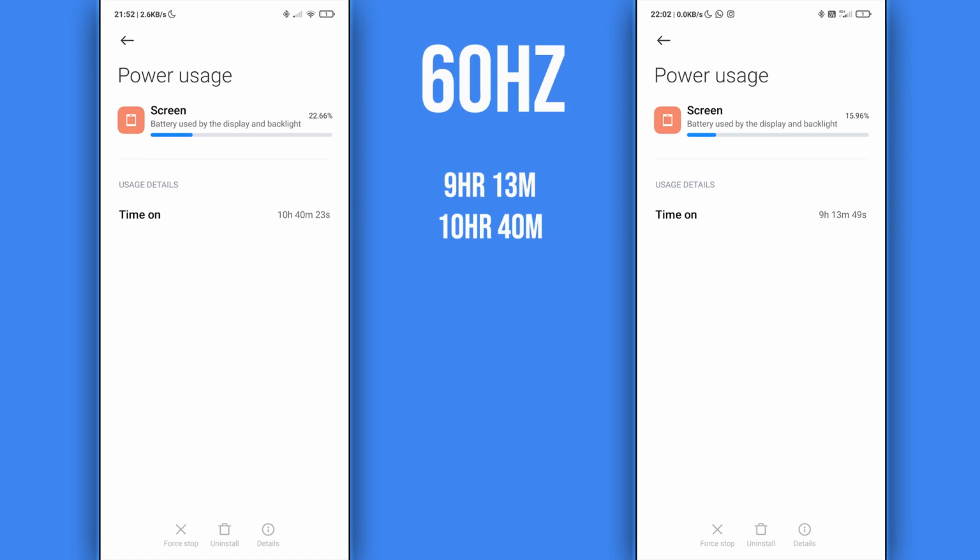I did have to put it on charge, but I also did a couple of days in 60 Hz, and these are the results. 9 hours and 13 minutes on one day, so much better than the 120 Hz, and also got 10 hours and 40 minutes, which I thought was excellent. So there is quite a difference between the 60 and 120, which I'd expect anyway. But overall, I think the Redmi Note 10 Pro delivers good battery life.